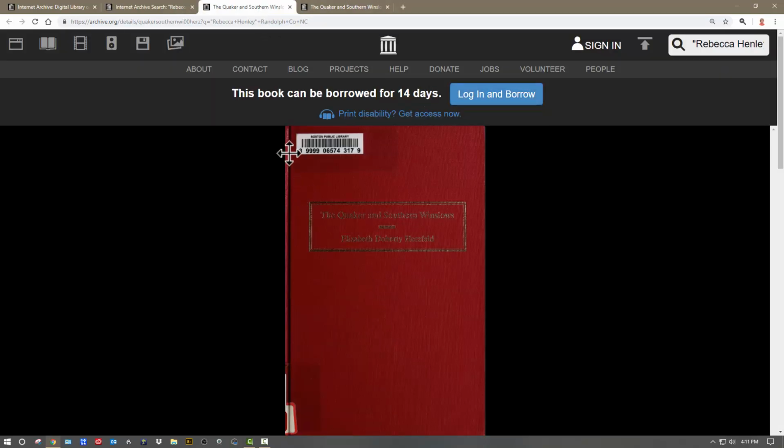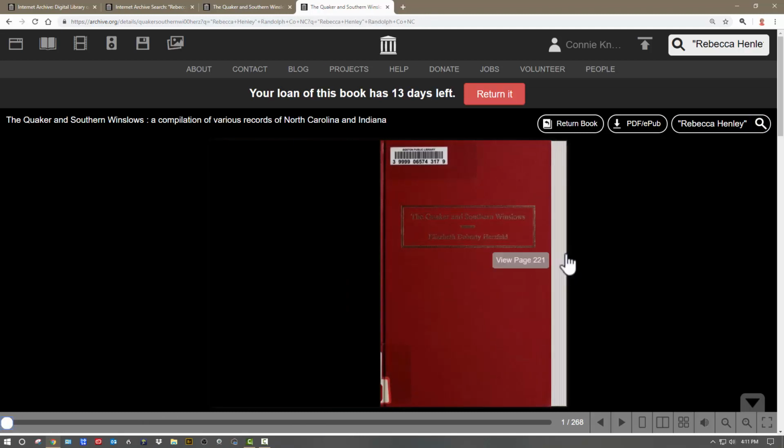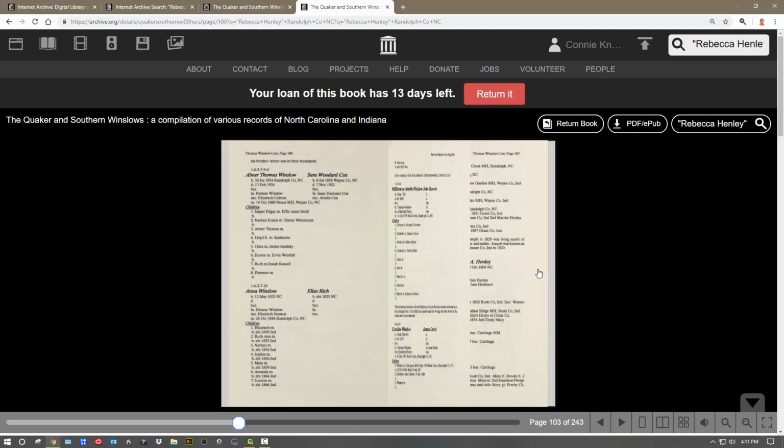It said, in order to borrow this book, you have to log in. So I signed in with my login, and you can create a free account. Doesn't cost you anything. And once I logged in, here it is. Look at this. If I go all the way back to the beginning, this is what it looks like. And I can sit there and flip pages. How cool is that? It's like reading a book.